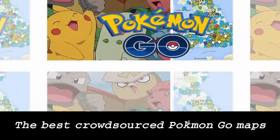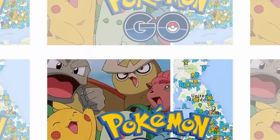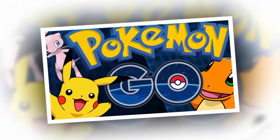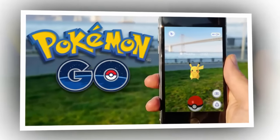The best crowdsourced Pokémon Go maps. Numerous maps are available, but here are the best Pokémon Go maps. The first, at pokecrow.com, zeroes in on your location and begins showing what Pokémon might be nearby. And if you happen to live in the Boston area, you're in real luck.